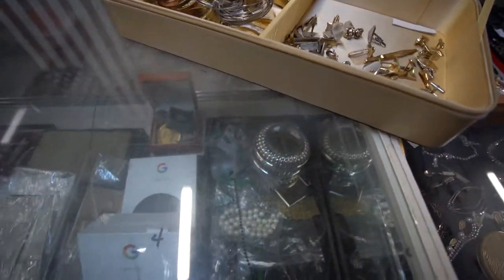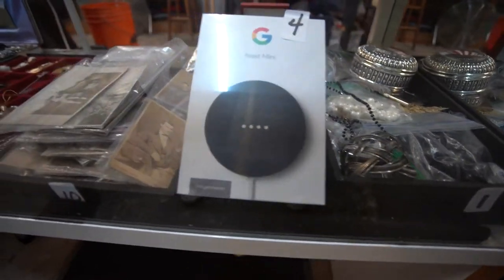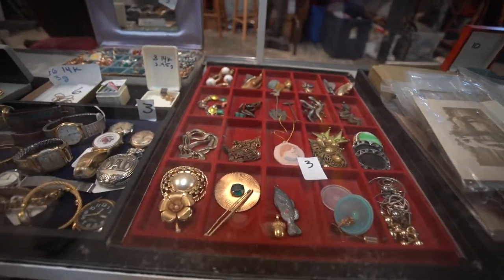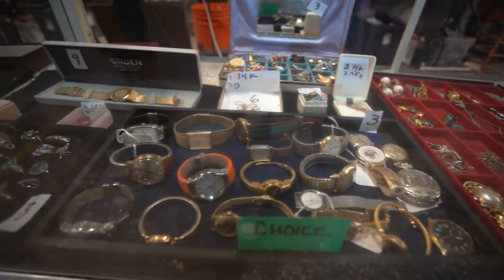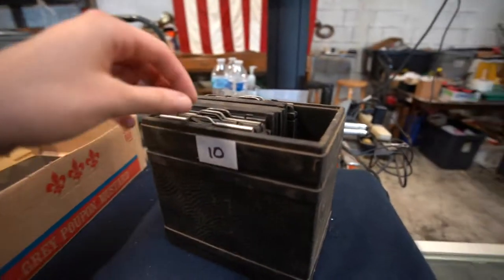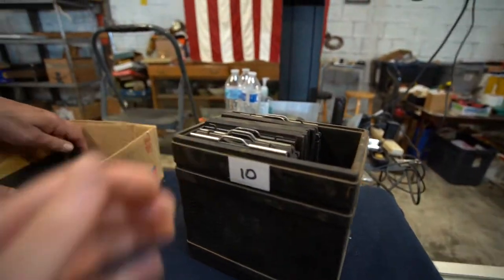So, looks like more jewelry. A couple little Google Nest in there, that's something. Like some old photos and ephemera, more jewelry compartments, watches and rings, and all sorts of stuff, glass negatives. These are really cool too.